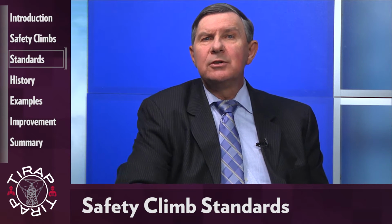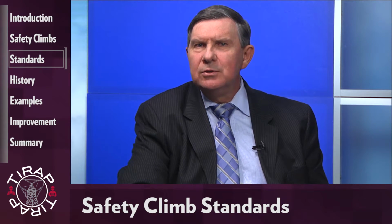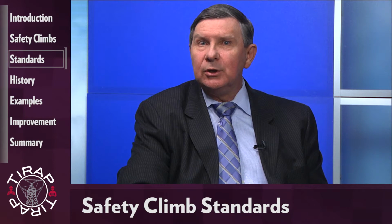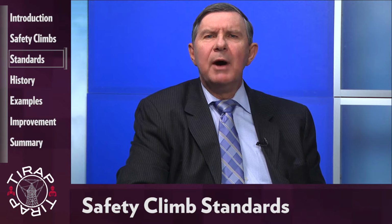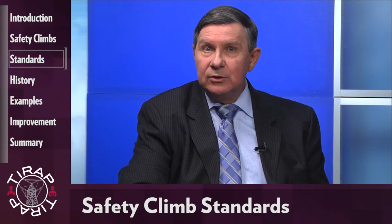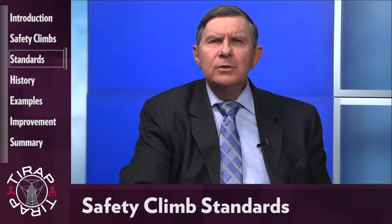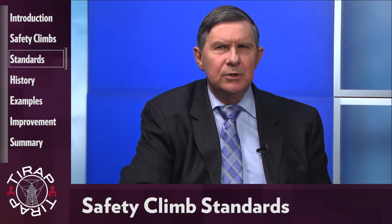And of course, there are the manufacturer's instructions. These are important because the manufacturer will explain the proper installation, maintenance, and use of the safety climb, as well as what to avoid or not do with the equipment. For example, these instructions will tell you about the number of climbers that can be attached to the cable and the loads that are imparted to the tower. The use of this equipment requires us to ensure our employees are familiar with these rules.